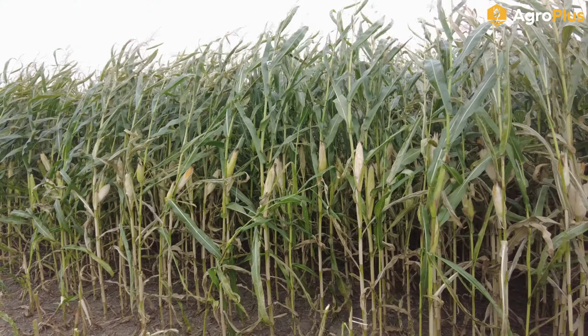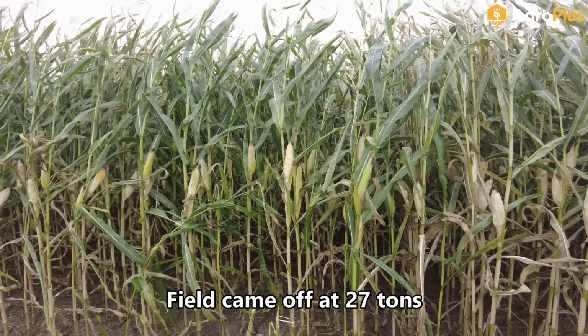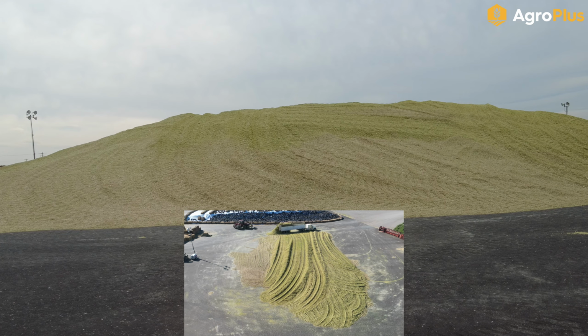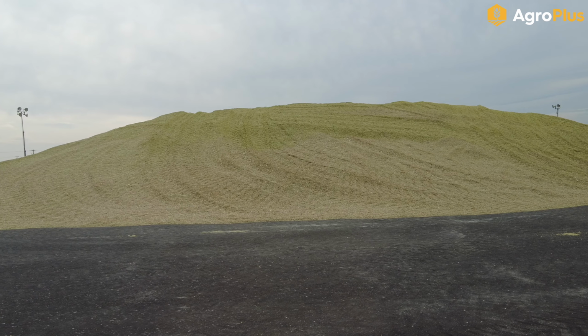Lots of corn silage coming off. This is Pride 1027 out by Nobleford, looking really good, coming off at a pretty good yield. Well, this silage pile has gotten a lot bigger in the last week compared to when I saw it last and filmed it with the drone. Definitely can't fly the drone today, way too windy, but who knows, maybe later on this week I'll get some more drone footage.